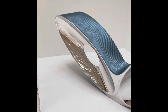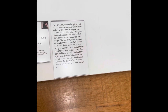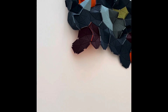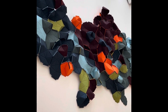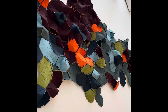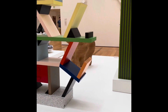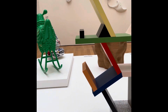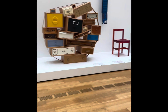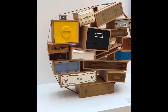Ron Arad decided to experiment with materials in the center of his practice, looking for a futuristic chair. As I stated before, I love 3D designs, and this is very multi-dimensional, very cool. Over here, you just have some very futuristic, very abstract looking decorations. Looks like things that would go in a house. This actually has a belt strap around it, holding everything together.